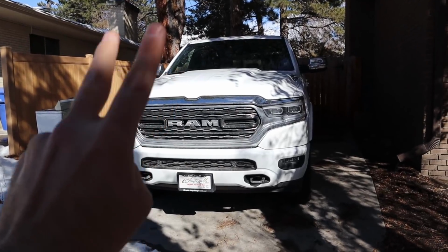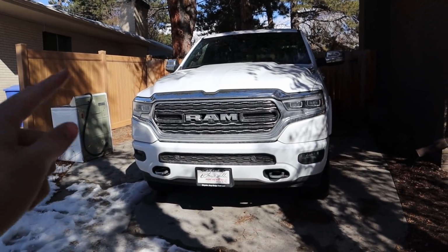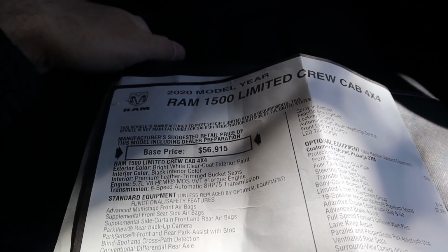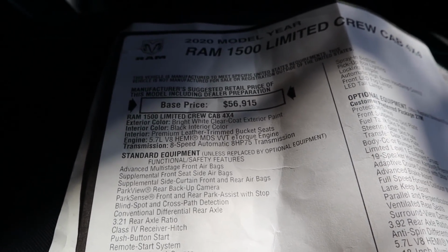The number 2 thing that I hate about the Ram 1500 Limited has to do with the options with the truck, believe it or not. So let's pop inside and look at the window sticker. So here we are with this Ram 1500 Limited, and on the surface, things look great. You have a base price of $56,000, which for a fully loaded luxury truck is just phenomenal.